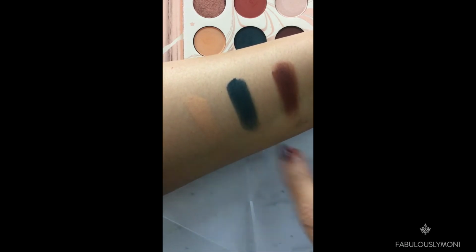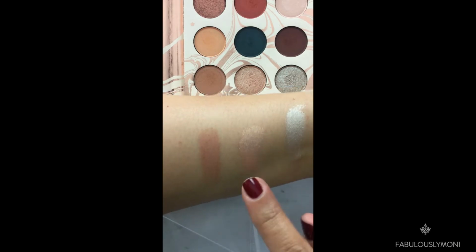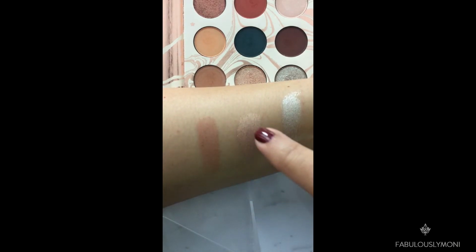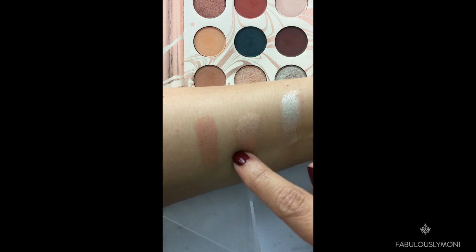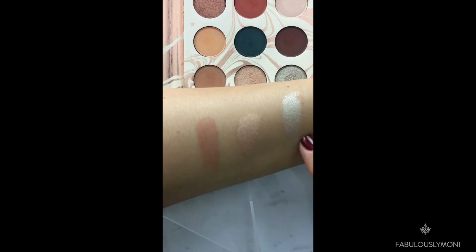So let's move on to the last row. And here we have the last row. Again, super pigmented. The only one that was a little bit powdery was this one right here, but it does seem like it's got a lot of shimmer, so that may have to do with it. This one is extremely beautiful. I mean, this combo right here will be a really good neutral look, and they're just amazing, super smooth again.